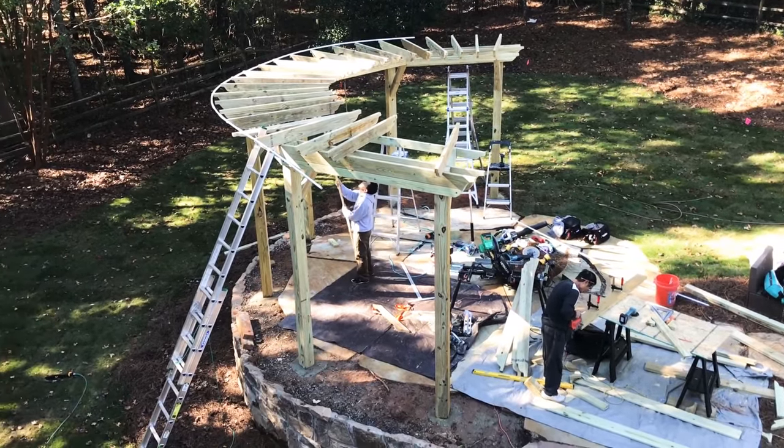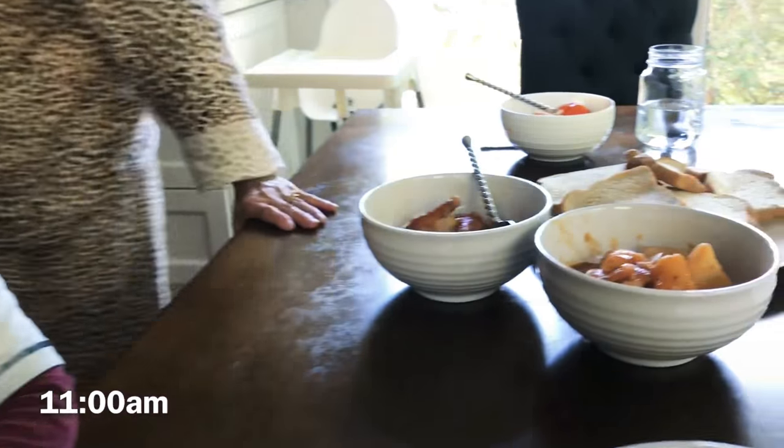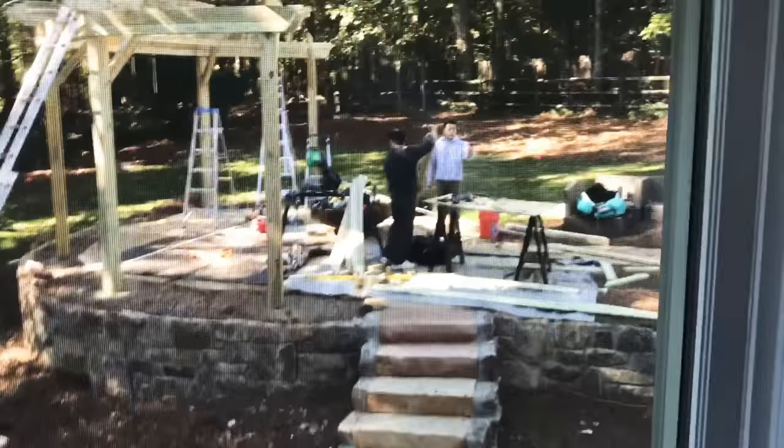All right, breakfast time. Let's go. Ragu brunch. It is 11 o'clock. Starving Marvin, as these guys say.